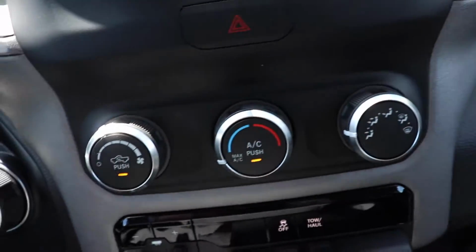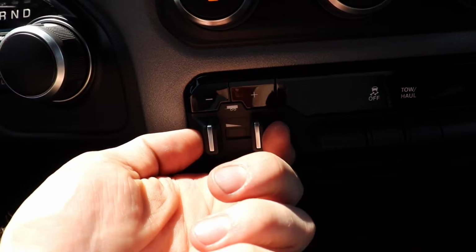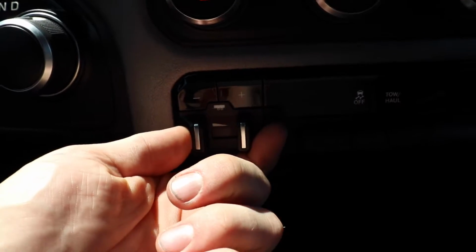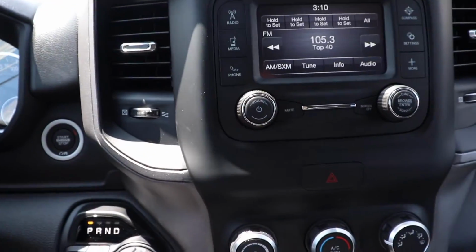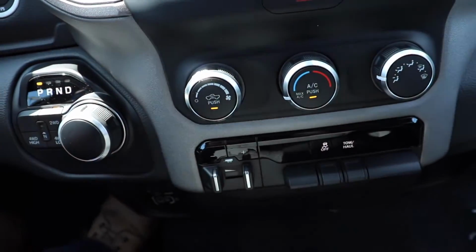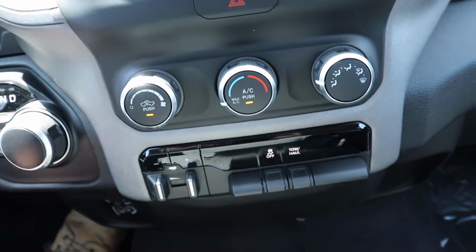Then you have all of your heating and cooling buttons. This vehicle does have an integrated trailer brake, and as you adjust that, you can actually see the visual readout on the screen. Ram has now included trailer tow mirrors with the towing package. I believe in the past the tow mirrors were actually an option.